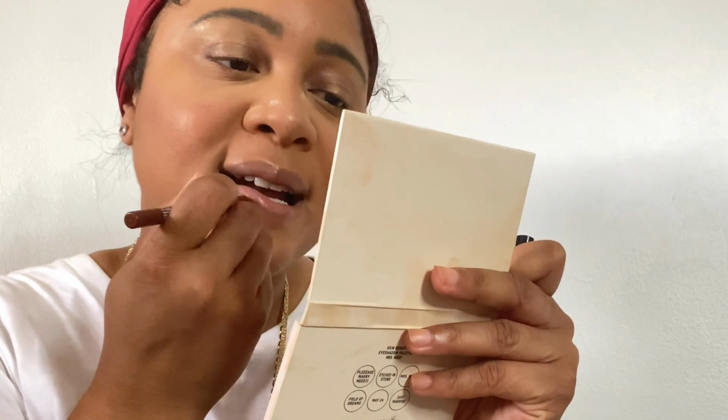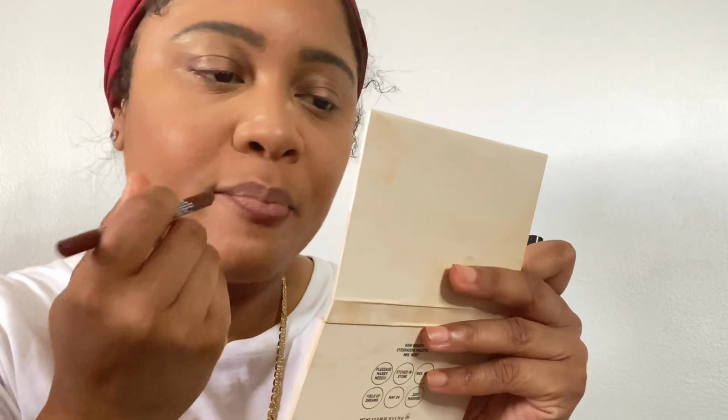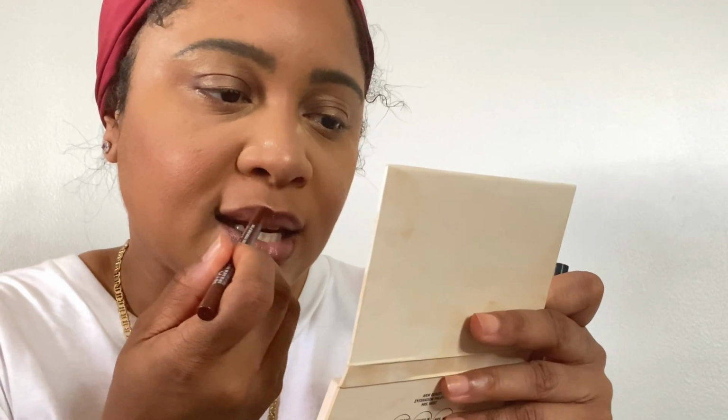I'm trying to use the side that's kind of still sharpened, guys. So I just kind of line the bottom of my lips. And I like to do the bottom fairly thick. Then I go like this so I can get a little bit on the top. And we're gonna line our top. Don't forget to line your lips, and if you have a Cupid's bow, don't forget to line that either. A lot of times I don't like to use liner, but for the sake of these two lip colors, I have to make them look a little bit more juicy.